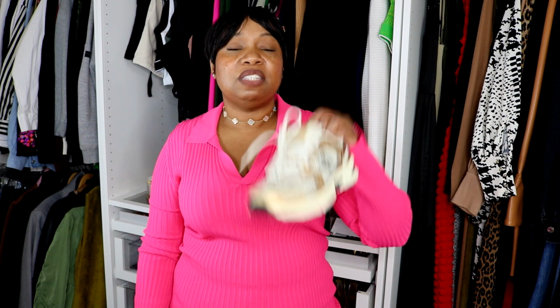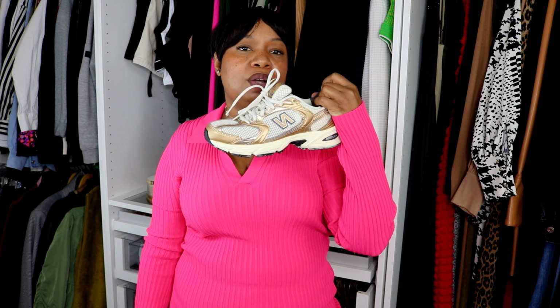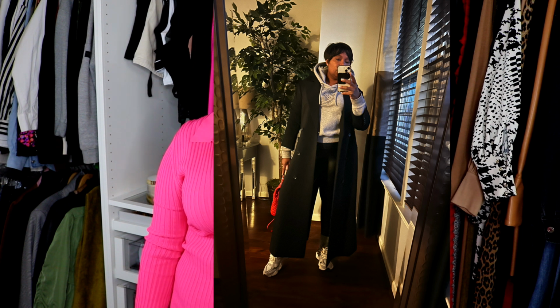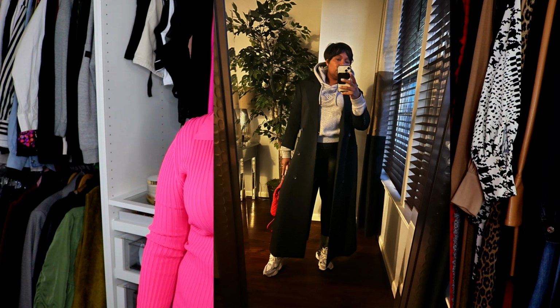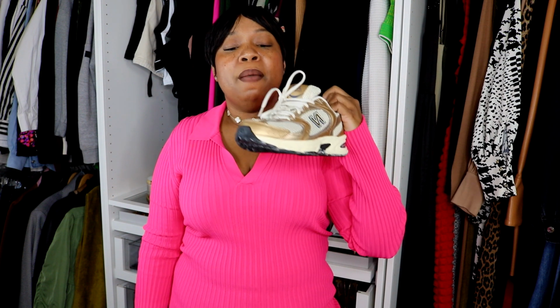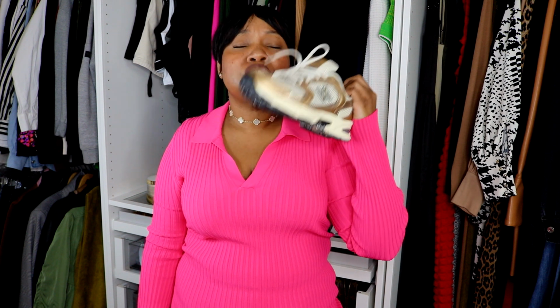And I saw these 530s, New Balance, which reminded me of the Chanel sneaker. And I walked past, I think, Finish Line or one of those stores, and I said, oh, I gotta have this shoe. So I picked this up. This is the New Balance 530. They're super light. And what I had to learn about New Balance is you can almost go down 2 sizes. I've never owned New Balance before, but these are lightweight, super easy to walk in, so comfortable.